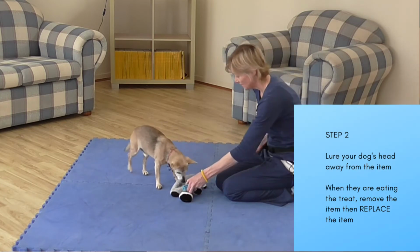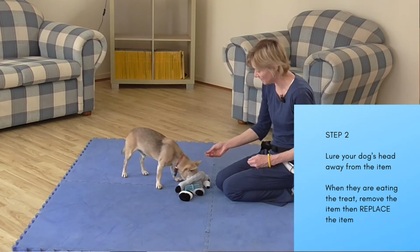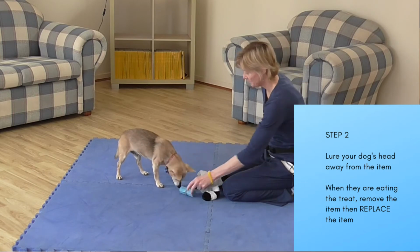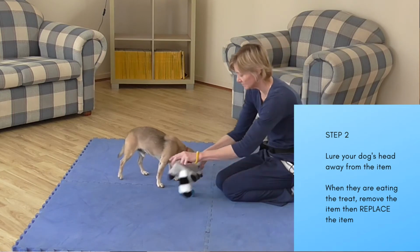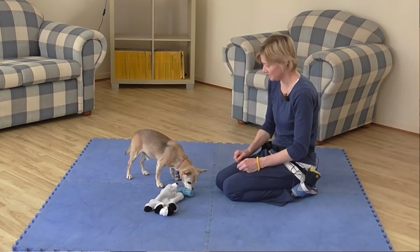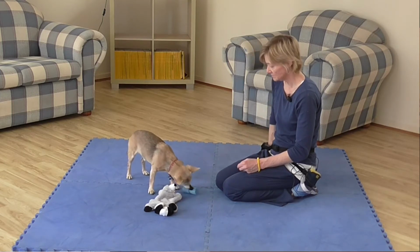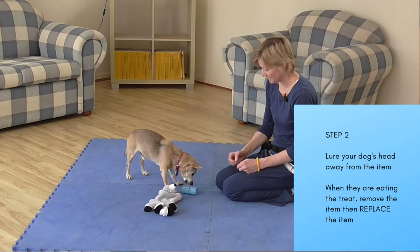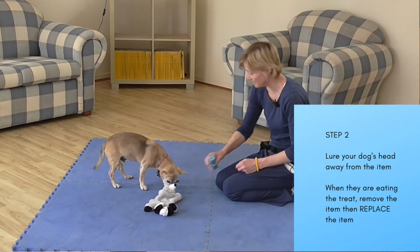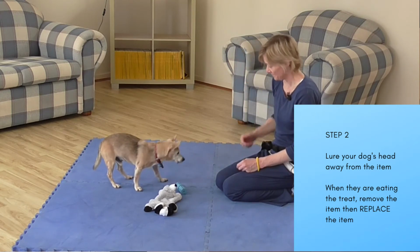Now I'm going to pick up the item, and then when he's finished eating the treats, I'm putting the item back. So that's a win-win. And Marco's learning that he's being rewarded for turning his attention away from that item, but he also gets the item back when he's finished his treats. So Marco's showing some interest in his toys, so I'll try again. Try to get his attention away from the toys. He's being rewarded for that, and I'm picking up the item. He's finished eating the treat, and I've put the item back down for him.